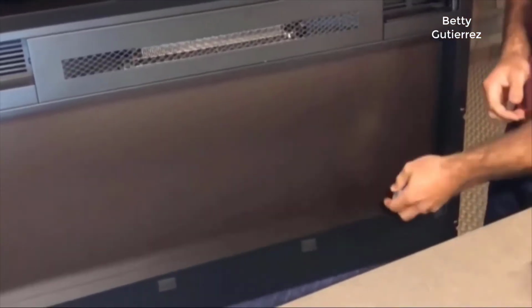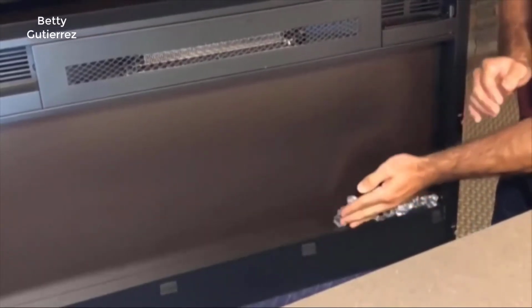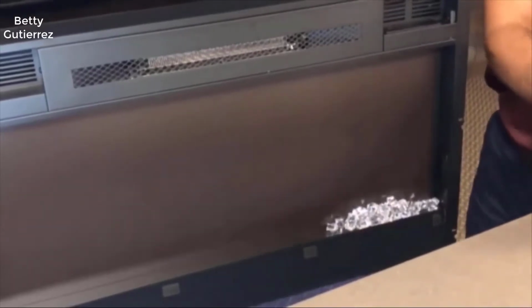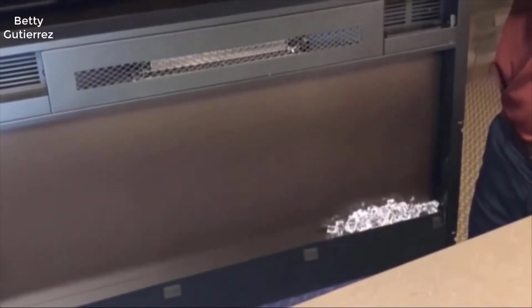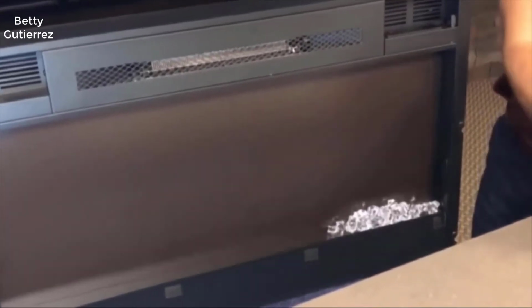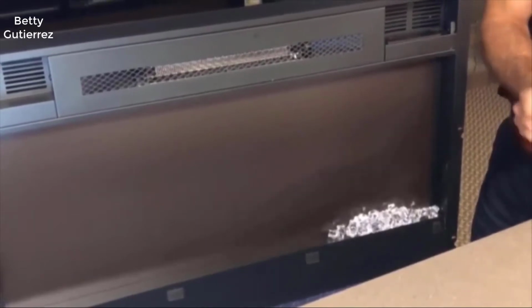You just simply pile them in. And once again, one of the newer features that's included with all the fireplaces is the larger crystal that you can mix within the smaller crystal. That kind of gives you the uneven look.